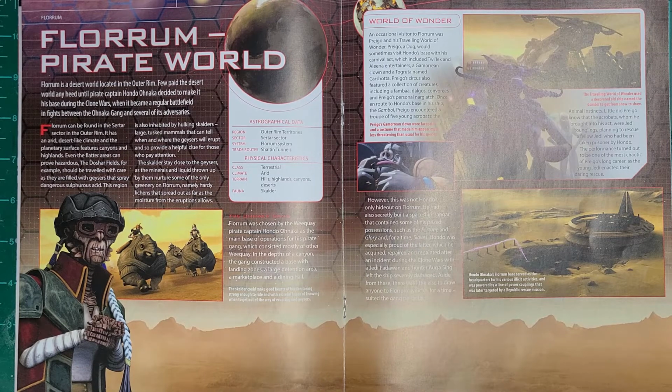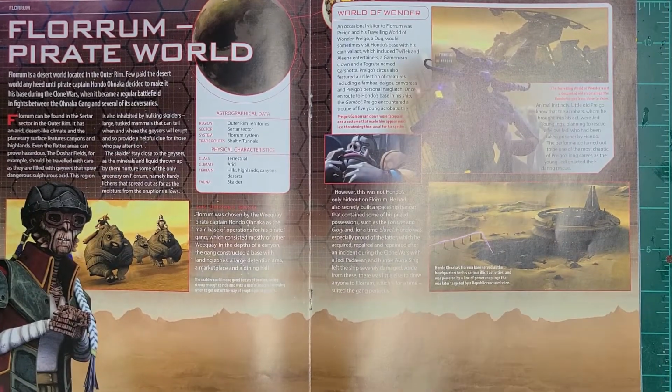Florrum was chosen by the Weequay pirate captain Hondo Ohnaka as the main base of operations for his pirate gang, which consisted mostly of other Weequay. In the depths of a canyon, the gang constructed a base with landing zones, a large detention area, a marketplace, and a dining hall. However, this was not Hondo's only hideout on Florrum.